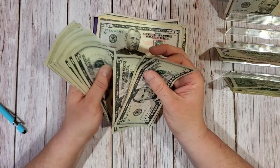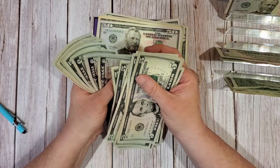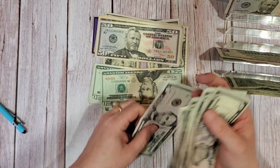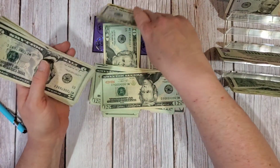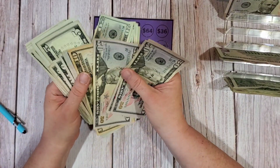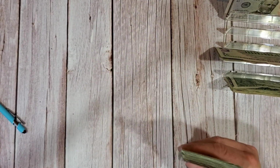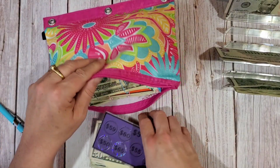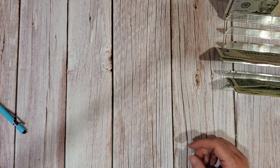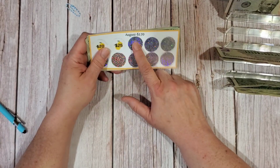And we have 10, 15, 25, 30, 35, 45, 50, 55, 60, 65, 75, 85, 95, 100. So we have the $500 challenge done. This one will also go in my completed challenge binder, as well as the August challenge. I am going to complete this one too.